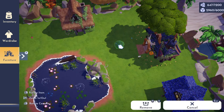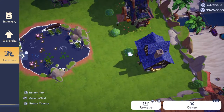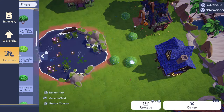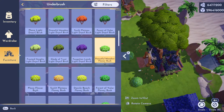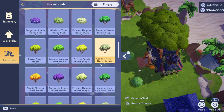But I could just try and make a little bit of a walkway, like where I want people to walk, and then just surround it with greenery. Let's try that. I don't think I want any bushes over there.